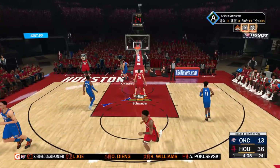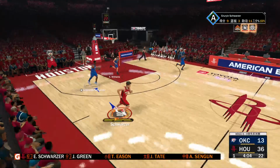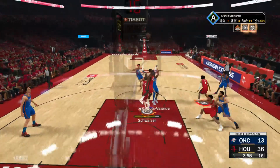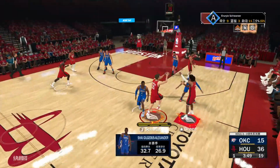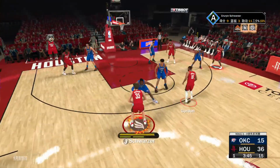Houston making some changes. Garuba's checked in, and Martin subbed in for Tate. And here's Gilgeous-Alexander. He'll bring it up for Oklahoma City. From the line, that's good. A tough shooting night. He's 2 for 8 and looking for more. Struggling a little bit, but I do commend the effort. 2 of 8 from the field. Let's see if that one gets him going.